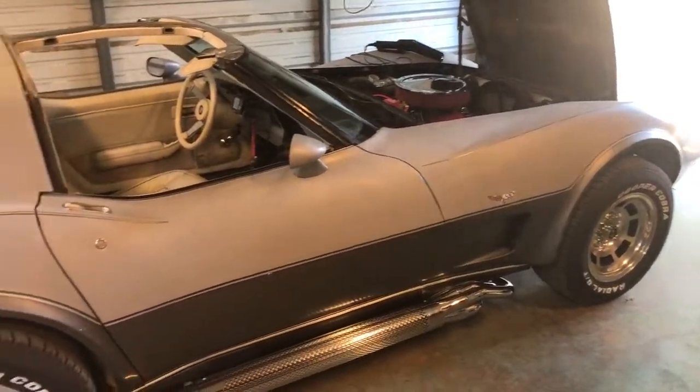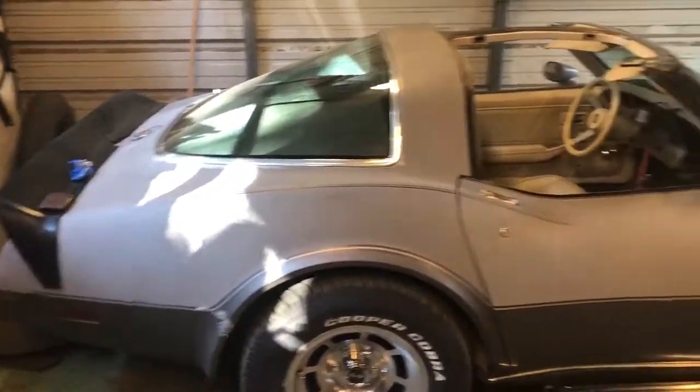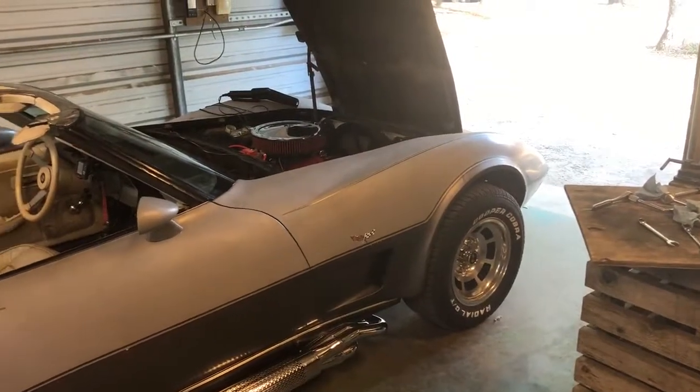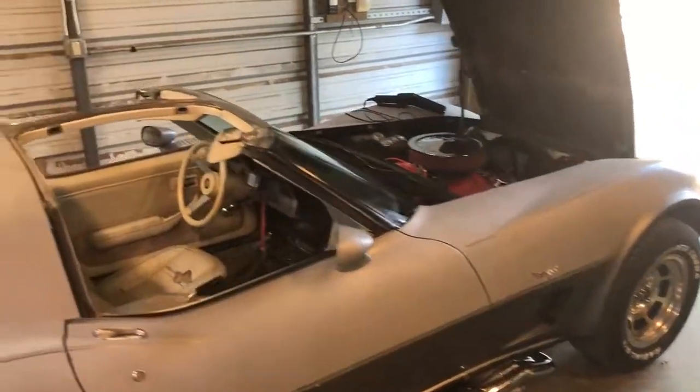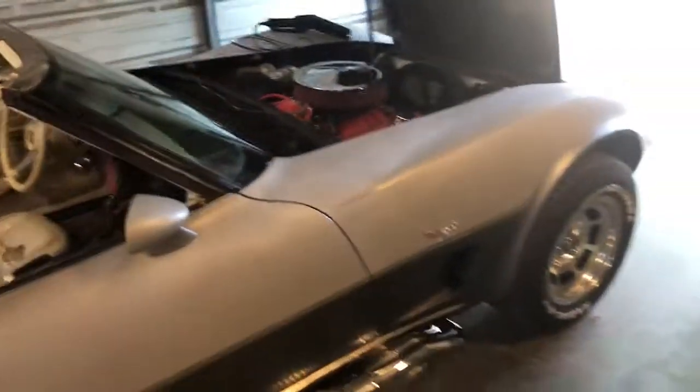Haven't decided yet on exactly if we want to go back all original or do something a little different. But if you got some opinions and want to put it in the comments, let us know what you think. Interior, obviously we're going to be redoing that as well. So quite a bit of work still to do, but really pleased with where we're at.